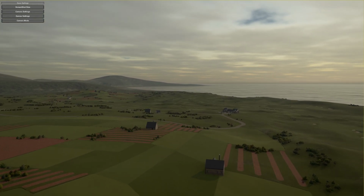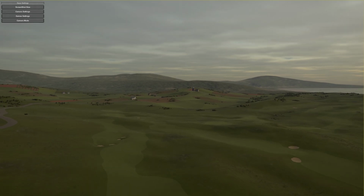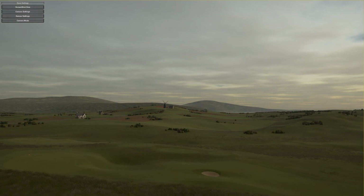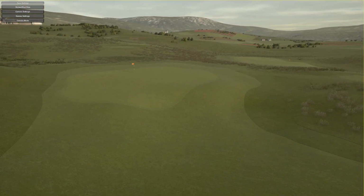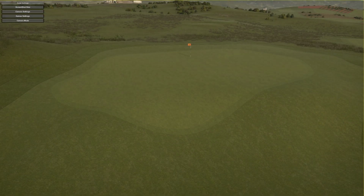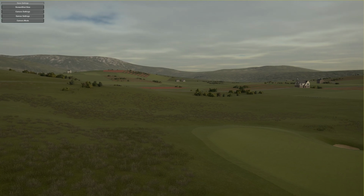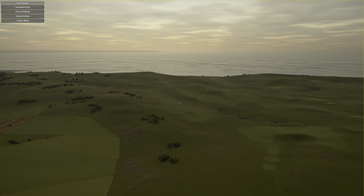Okay, right, we've had a little look around. As I said, with a links course, you can't really zip around and look at all the fairways. But you've got some nice little dips, humps and bumps, and some nicely planted grasses as well. So let's get back down onto the first tee and we shall get it started.